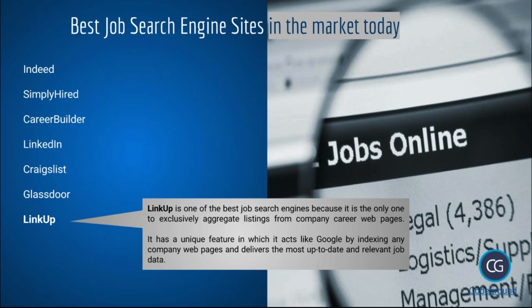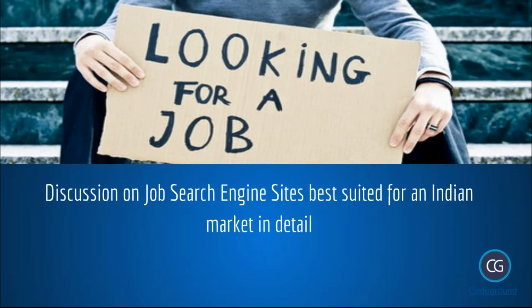Then you have LinkUp. So if you really want to avoid any spam and duplicate job listings, then use LinkUp. It's the only job search engine to exclusively aggregate listings from company career web pages. Most job search engines may include listings from other job sites which may not be up to date. LinkUp has a unique feature in which it acts like Google by indexing any company web page and delivers the most up-to-date and relevant job data.